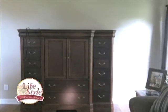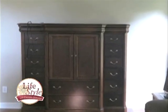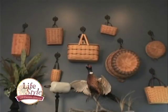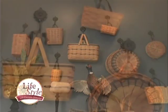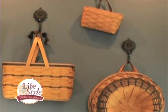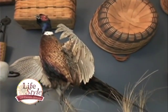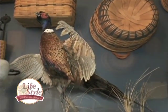Before, we just had a cabinet on a tan wall, but with this navy wall, all of her collection of baskets just popped. You can see these beautiful, intricately designed Lagerberger baskets. You can see the detail, the straps. Some of them even have beautiful colors. And the way we've hung them together really makes a statement in the room. We've also used his pheasant. So we're marrying both his and her collection.